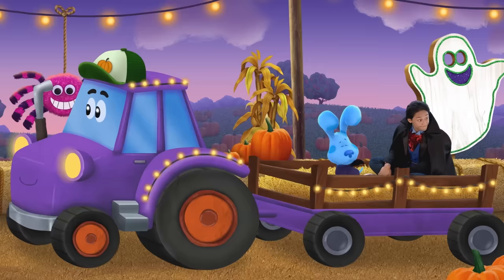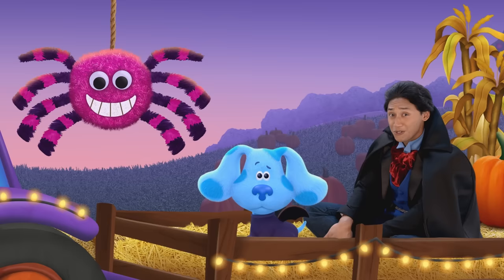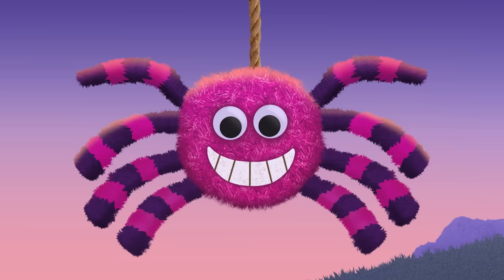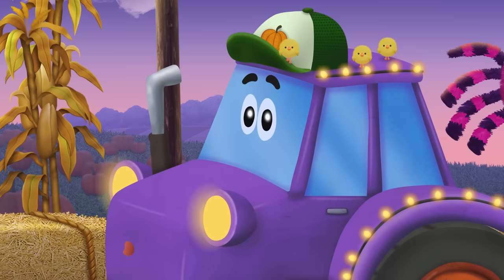Wow. Check out that spider. With its big eyes and eight legs and strangely adorable cheeping sound that spiders make. Blue, you're right. Spiders don't sound like that. So what do you think is hiding behind that spider? Chicks! Oh! Well, you're not scary at all. Nice work! Okay, time for bed.